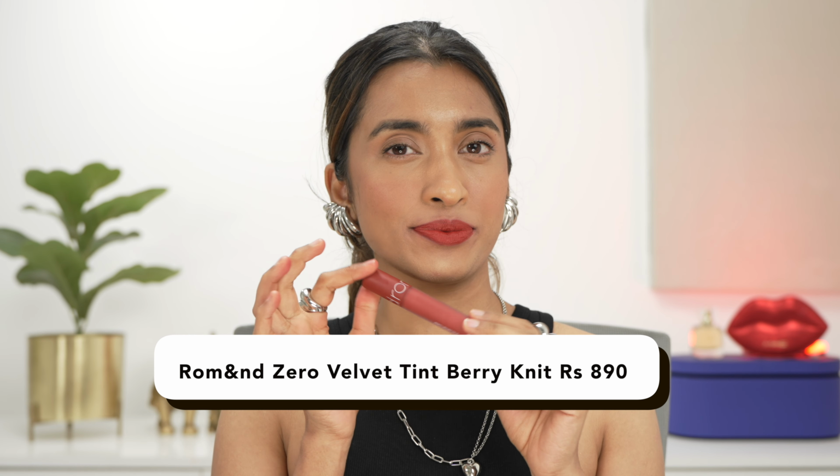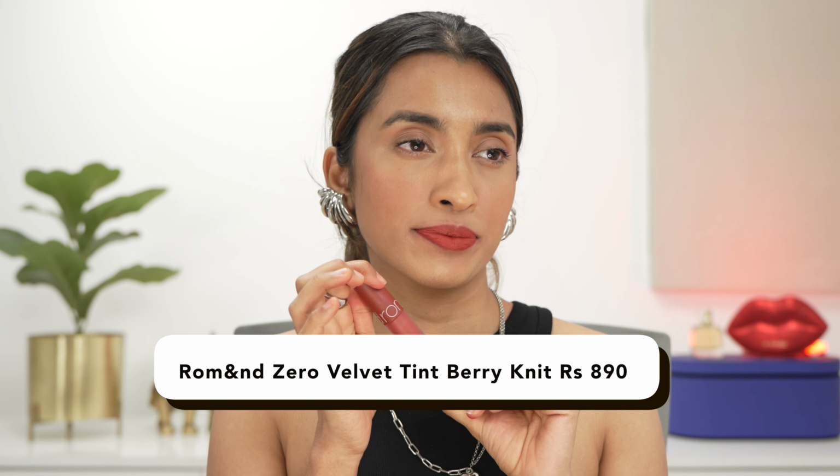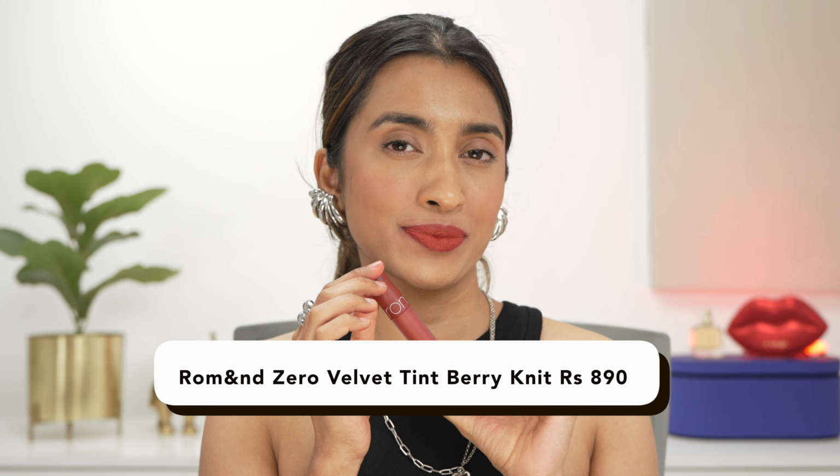The last shade from this range we have is called Berry Knit. That is not a berry color, but it is a very peachy, orangish kind of a shade. Very confusing, but very beautiful still. I can't believe I'm starting to like these kind of shades.